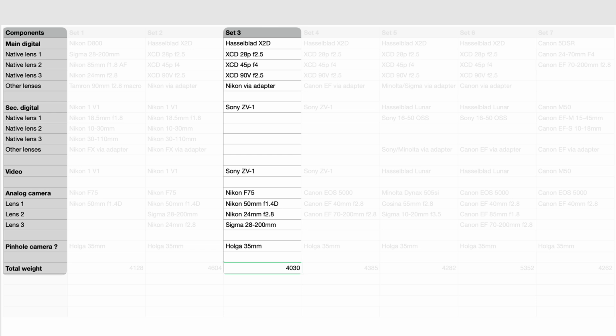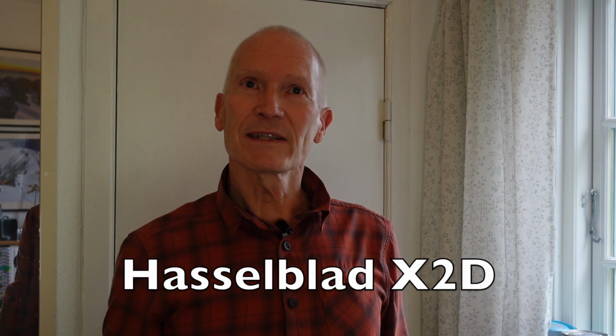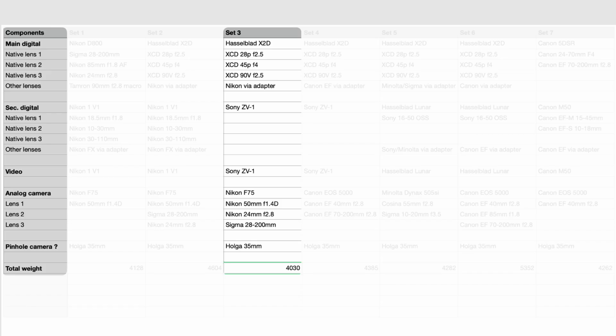The third set is now again with the Hasselblad XCD and the native lenses in this lineup. This time, in order to make this a pretty lightweight set, I have replaced the Nikon V1 with a Sony CV1, the camera that I'm filming with right now and the camera I normally use for all my YouTube videos. Again, the Nikon F75 is the analog option, combined with the same lenses as in the previous setup, and with the adapter to the Hasselblad camera.